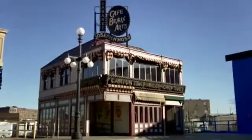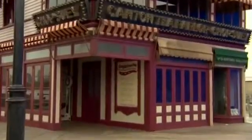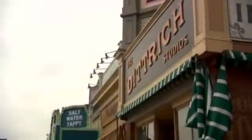The Chop Suey building, there is no significance to it in the script. When we were putting the boardwalk together, we saw photographs of the building, and for some reason it just captivated us. It looks completely different lit at night than it does in the daytime, and it was just something we just had to have.